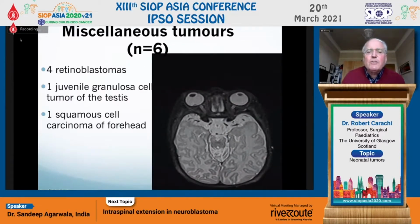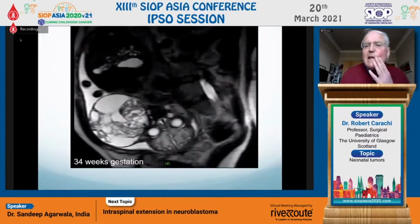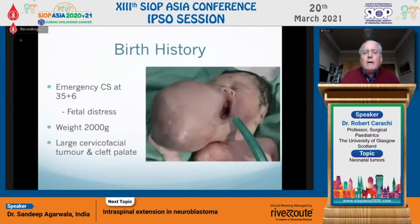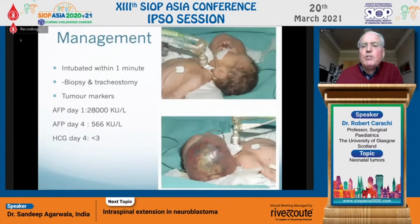We had a group of miscellaneous tumors, which are seen in most institutions. And finally, I would like to show you a benign tumor, which was picked up at 34 weeks gestation. And it's a cystic mass on the right side of the neck, showing possibly a query cystic hygroma. An emergency section was performed for fetal distress, and a large cervicofacial tumor and a cleft palate was seen. The baby was intubated, then taken to theater, had a biopsy and a tracheostomy, and tumor markers were performed, which were within the normal range.